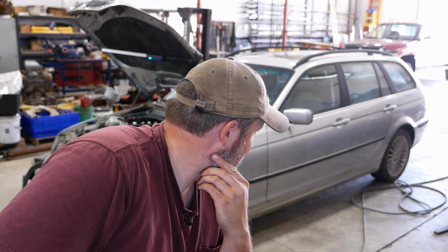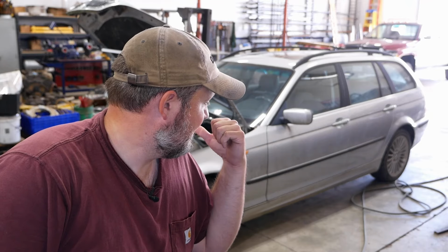It's like I've learned nothing. Actually, don't tell anybody I said this, but these are pretty good cars. Maybe not this one in particular, but in general, these E46s are pretty solid. This is a 2002 BMW 325 XI. This is the last of the good BMWs.